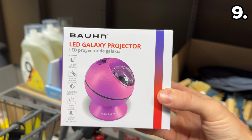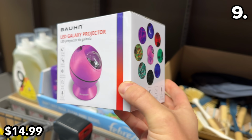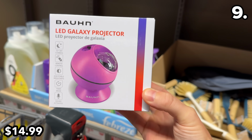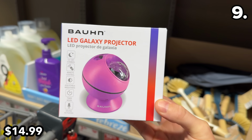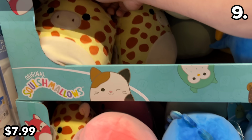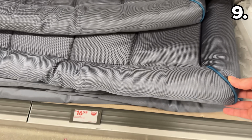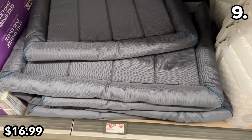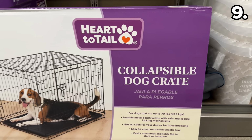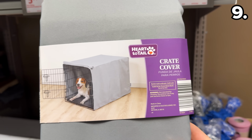This LED Galaxy projector at $15 is something I've never seen at Aldi before, with more than 12 sky projection combinations and a remote control. These 8-inch Squishmallows are very well priced at $8, and for some plush padding for a pet crate, these mats are $17, while a collapsible dog crate, likely intended for training, is $40, with a crate cover to accompany it for $10.